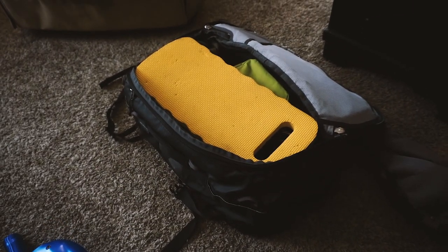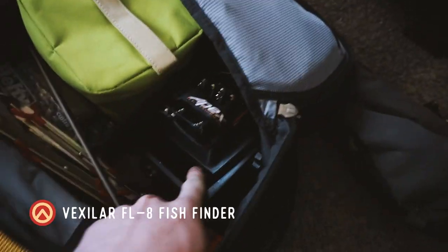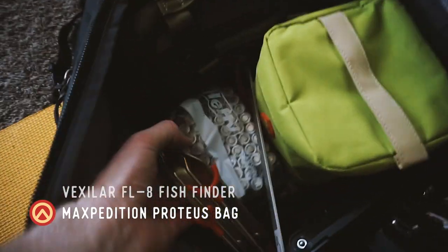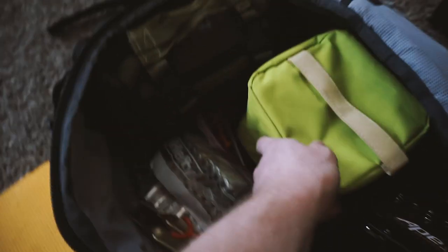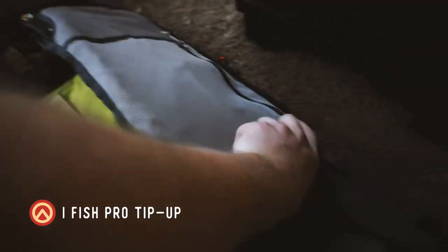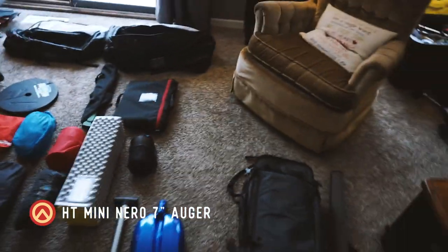The point of this is quick access fishing equipment. So, kneeling pad, minnows, Vexlar, fishing pole, stands, scoop, tackle. Powering my Vexlar with double A's this year, so tons of double A's, but still lighter weight than one of the big batteries that usually comes with it. And then there will be an iFish Pro tip up on there as well. So, quick access fishing. And then the poles are gonna be clipped onto the side of the top bag like that. And then possibly auger clipped on this side. We shall see. So I think that covers most of it.